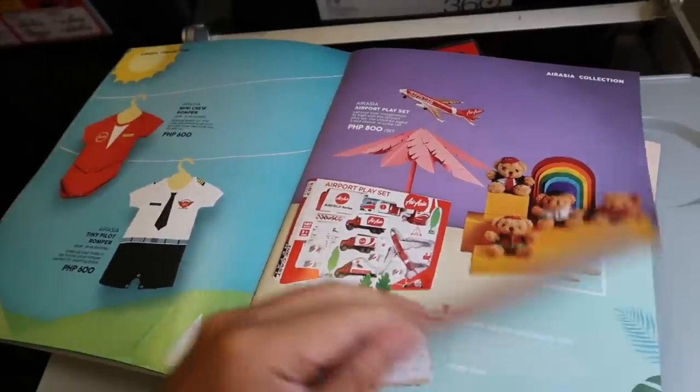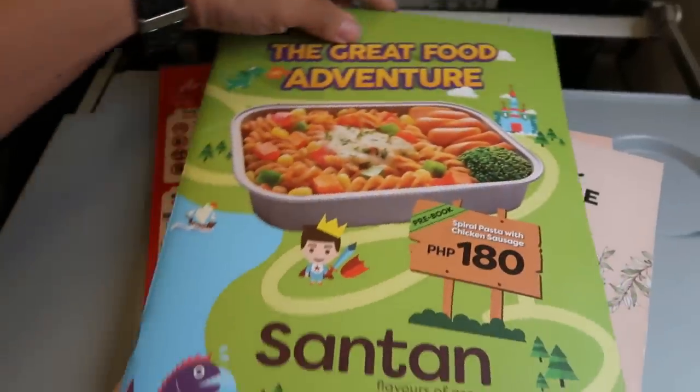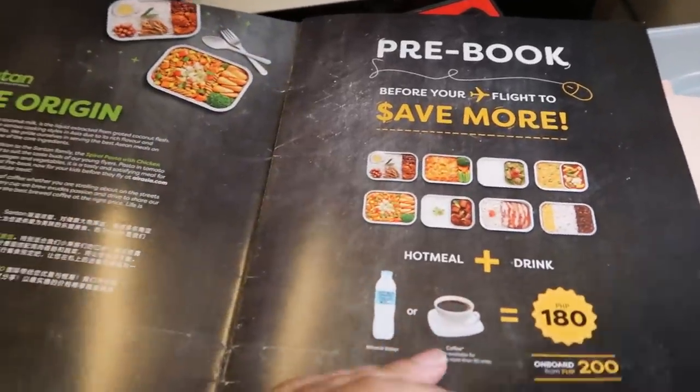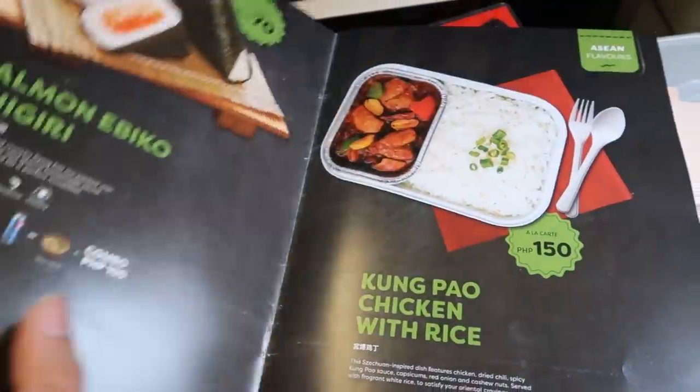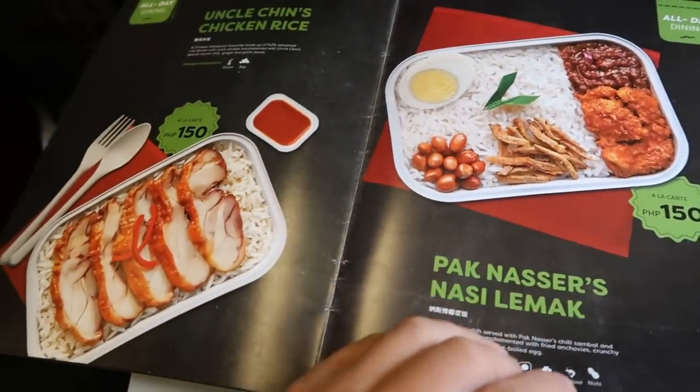This magazine goes back-to-back with the in-flight menu. Flip it over and you'll get to see fabulous selections of in-flight meals that they sell on board. Honestly, it got me hungry just by looking at them, that it made me think of getting an extra meal other than the one I pre-ordered online.